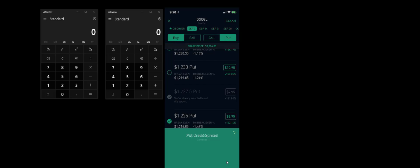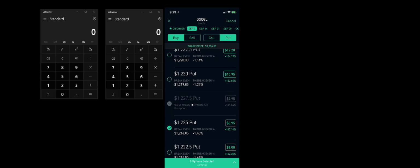Then if I go down to options, you can see I'm collecting a credit of $1. So if Google does not go below 1,225 by September 7th, I am going to collect $100. Actually, it can't go below 1,227, because then I'd be assigned the 100 shares. So it can't go below there. So I've got about $6 to play with. And again, I'm thinking it's neutral.